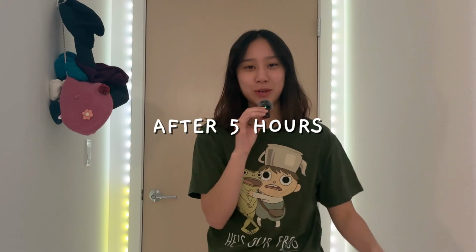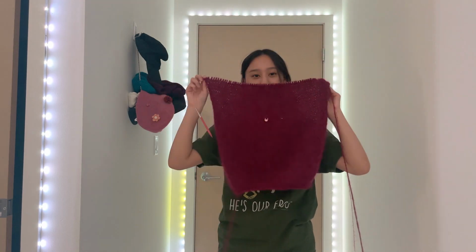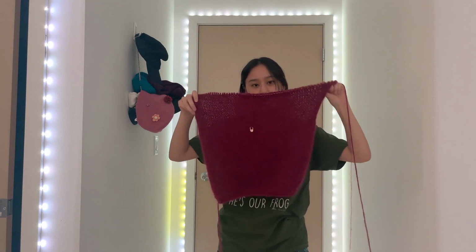Okay, final update time. Let's see how much I actually did within the 5 hours. So this is what the back panel looks like. This is how much I did in the 5 hours, starting basically from the ribbing all the way to what I have currently on the needles.